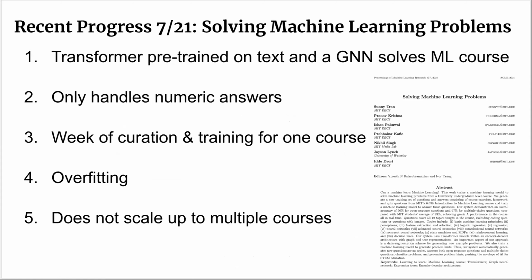So we started this work 2 years ago, and we started tackling these questions by tackling a single course. It was MIT's Machine Learning 6.036 course, and problems from the P-sets that are given out regularly every week in this course. We started by using transformers pre-trained on text and graph neural networks to solve that specific course. However, we quickly realized that our approach, which was augmenting data and generating thousands of examples for each question, was overfitting on that specific course. And while it was doing really well, it didn't scale up to any other course.